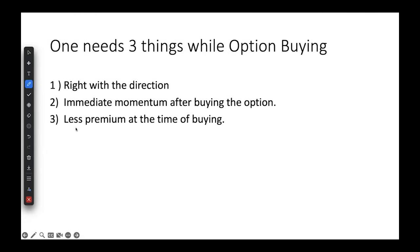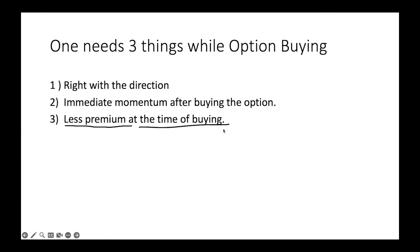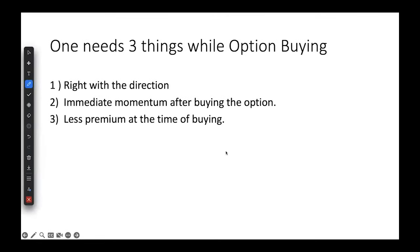And the last one is less premium at the time of buying. What I mean by that is, it is just like an insurance premium. When you want to buy insurance, you go to Google and research which company is giving you less premium, and then you buy that, right? You will not blindly go and buy a premium for your vehicle or health insurance or whatever. You always check who is giving you less premium. And the same thing in options also.